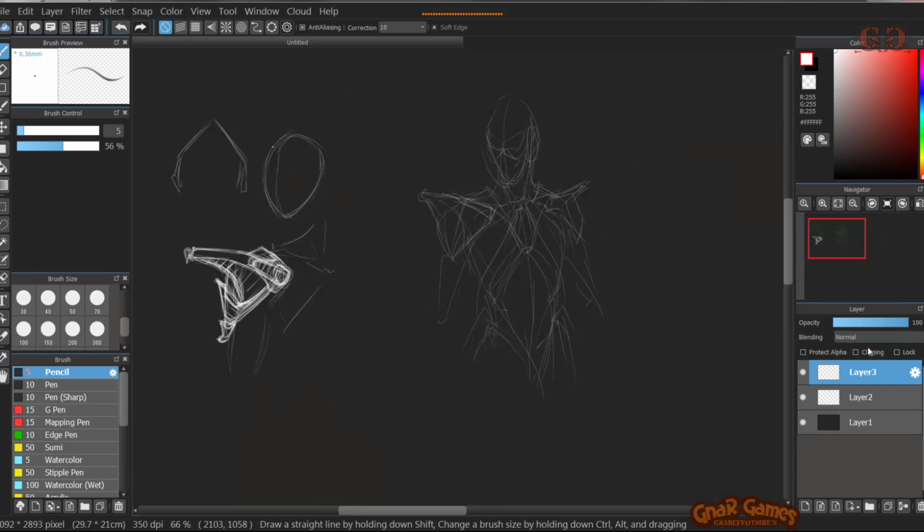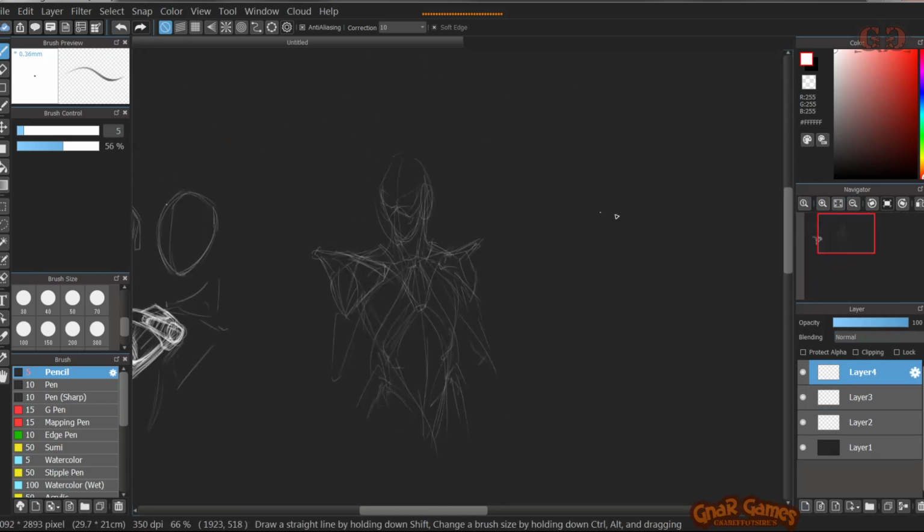Now for the chest, let's create a new layer here. I really like the shape here as Protoss chest guard. I want it to be continuous, almost like part of her chest here. It's like an add-on to her chest armor. I wanted to pick this out.